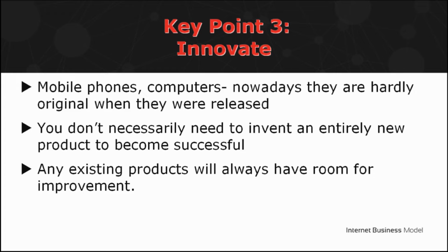The key word you're looking at is innovation. Take a closer look at the evolution of mobile phones, computers, and even your printers. These things are hardly original when they were released. Would you agree with me if I say they are only revisions of previous creations? Yes? So how is this information important during the planning phase?